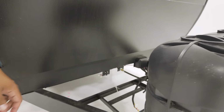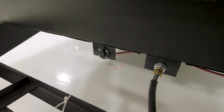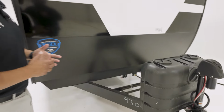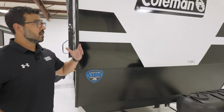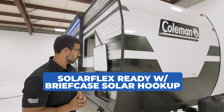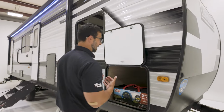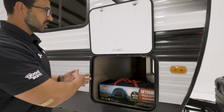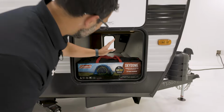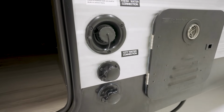Rails right behind that for your battery there, and you'll see that if you have a portable solar system, you can just plug that one in, you'll be good to go. So if you want to do the briefcase style, you're good. Again, though, this one is going to be solar flex ready, and you can also have that inverter put in. 3-year warranty on here. That is still one of the leading in the industry, and you will notice that you have a big pass-through. I really like the size of the door on this side. A little bit smaller on the other side, but I think it's worth it because they were able to put all of your water hookups there.